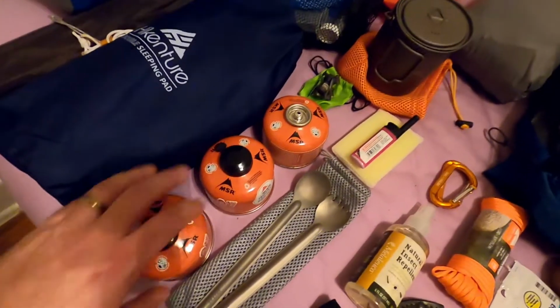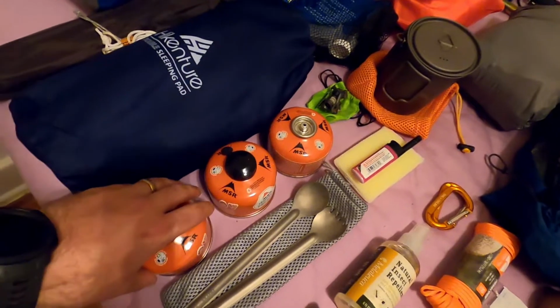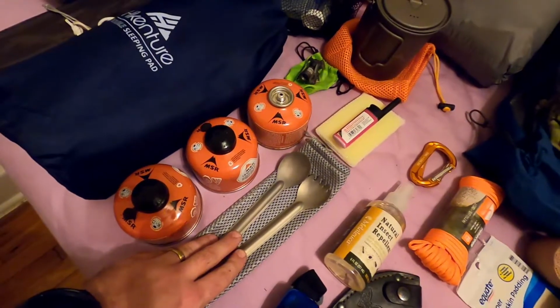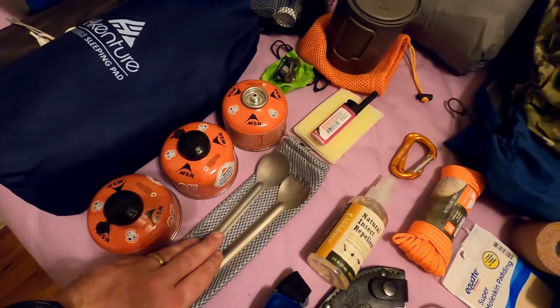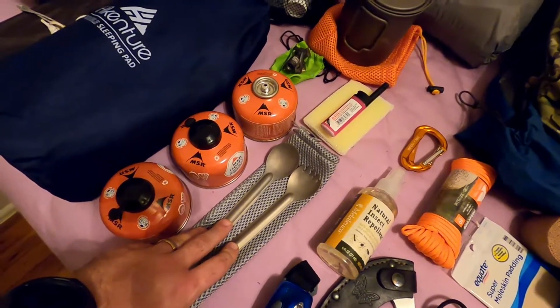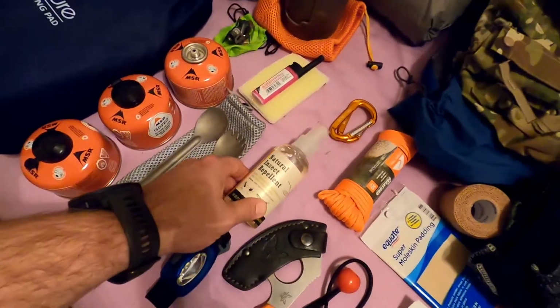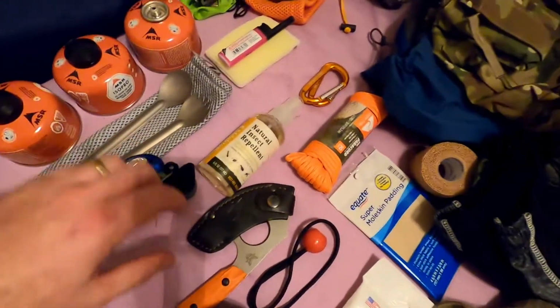We got extra fuel just because, mostly for my wife's peace of mind. We got our long utensils. Like I said, some of the stuff like this, we'll use one for each, so she doesn't have to carry any of that. We have an insect repellent light.